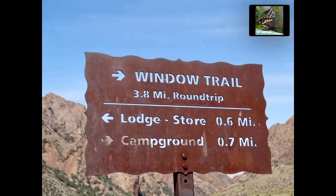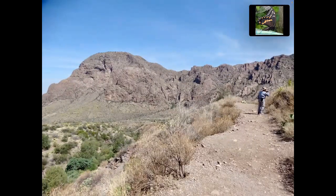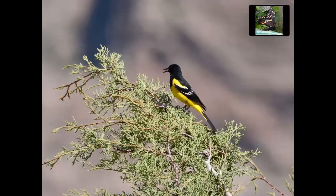And lastly, we did the Window Trail. Depending on where you start on the Window Trail, it's about a 6-mile round trip. It's a lovely walk down, 3 miles down. First through open chaparral, as you can see. And then when you get down to the lower canyon area, you get into some oaks and maple that provide much needed shade. And the birds are fairly good.